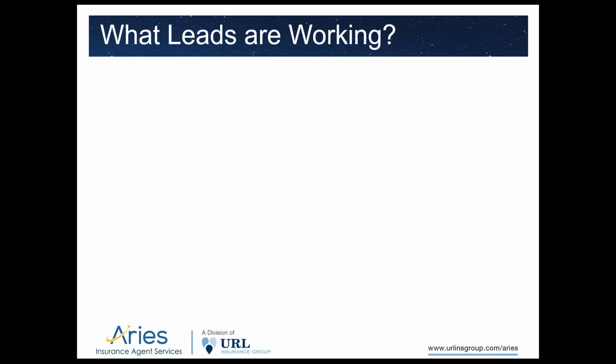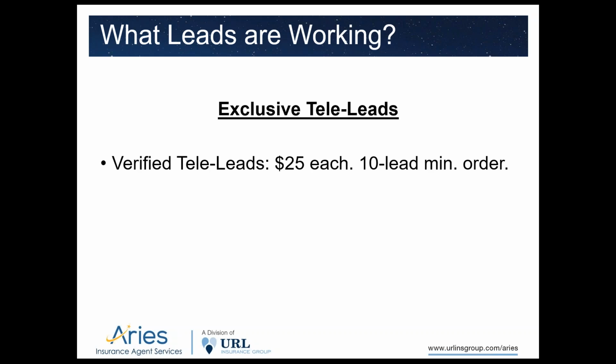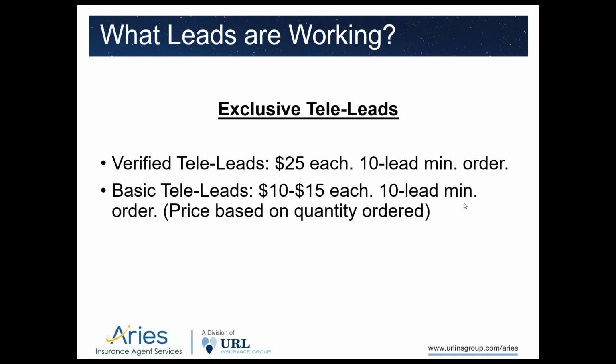I get asked that question. And because we're going into Medicare season, Medicare clients are getting postcards everywhere. So the best way to work around that to still get final expense leads is exclusive tele leads, the verified tele leads, or the basic tele leads. Again, verified tele leads are $25 a piece, 10 lead minimum order. They're going to get you in touch with people who are interested in talking to you about final expense life insurance, and also the basic tele leads.